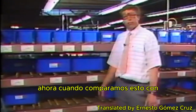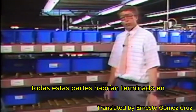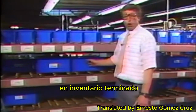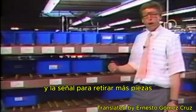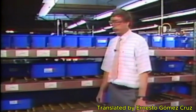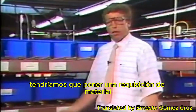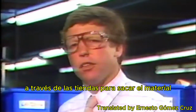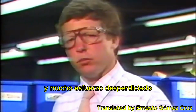Now, when we compare this against the way we did it in the past, under the MRP system, all these parts would have ended up in stores, in finished inventory. And the signal to withdraw more parts would basically be a work order that would come down to the shop. We would have to put material requisition slips through the stores to get the material out. There was a lot of handling, parts going to and from stores, and a lot of wasted effort.